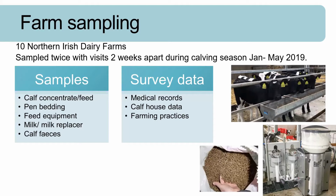So we started by farm sampling. We visited 10 Northern Irish dairy farms across the 2019 calving season, and we visited them twice for sampling. On these visits, we collected a range of samples, including calf concentrate, which is feed, pen, bedding, swabs off the feed equipment, milk or milk replacer available to calf, and the calf feces themselves. So just included some pictures of the different variety of these things we've seen. So the pellets, and then the trough that's widely available to the calves versus some automatic feeders.